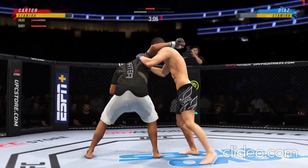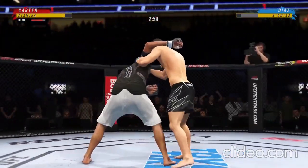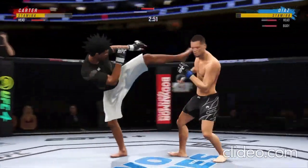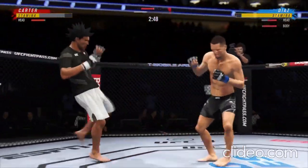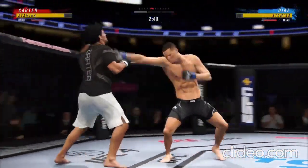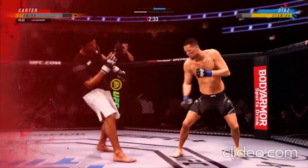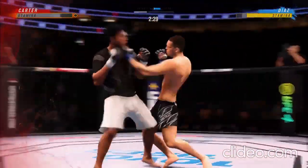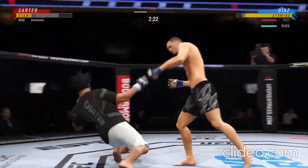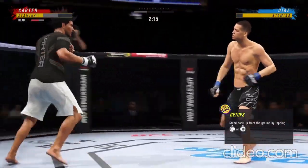Huge elbows! Big knee to the body! DC, it didn't take him long to find his range here tonight. His timing is on point. Oh, effective strike there by Diaz. His opponent could be out of here soon, DC. Get up. No! He's confused.